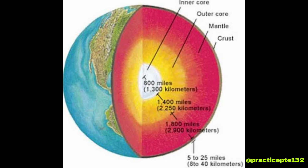And then it's the mantle, with the thickness of 1,800 miles, or 2,900 kilometers. The outermost layer is the crust, and its thickness is 5 to 25 miles, or 8 to 40 kilometers. In conclusion, the Earth has a very complex structure.